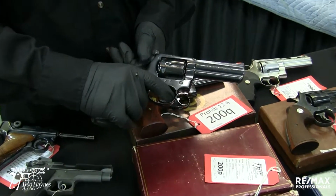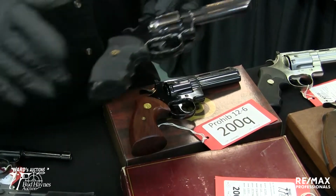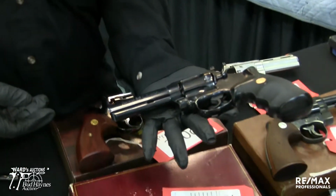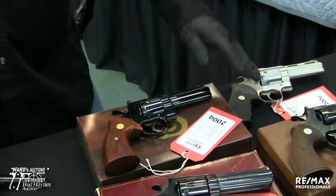Single action. Nice and crisp, so no surprises there. You're not likely to have any unusual mechanical surprises that you weren't expecting.